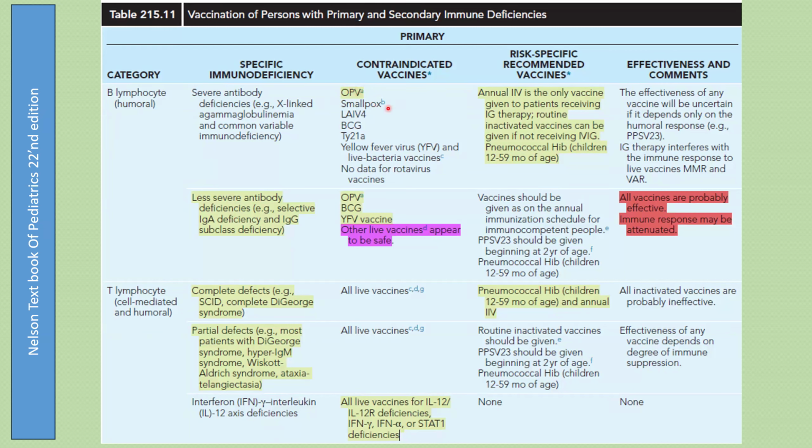B lymphocyte, contraindicated vaccine. The contraindicated vaccine is OPV. Please read horizontally. Annual inactivated influenza vaccine is the only vaccine given to patients receiving IG therapy. Routine inactivated vaccines can be given if not receiving IVIG. Pneumococcal and Hib vaccine in children 12 to 59 months of age.